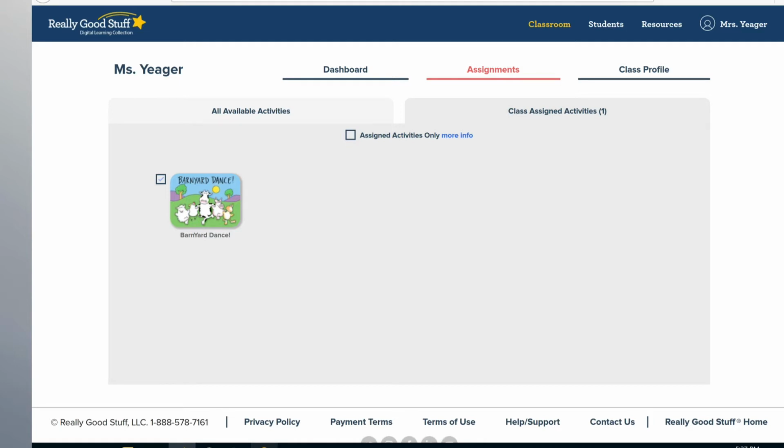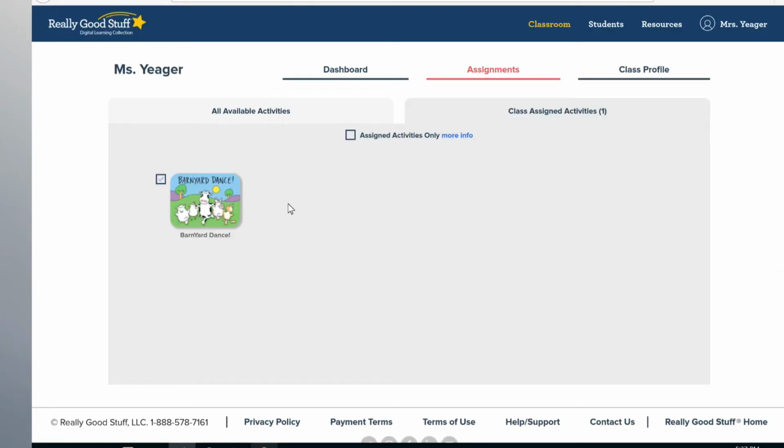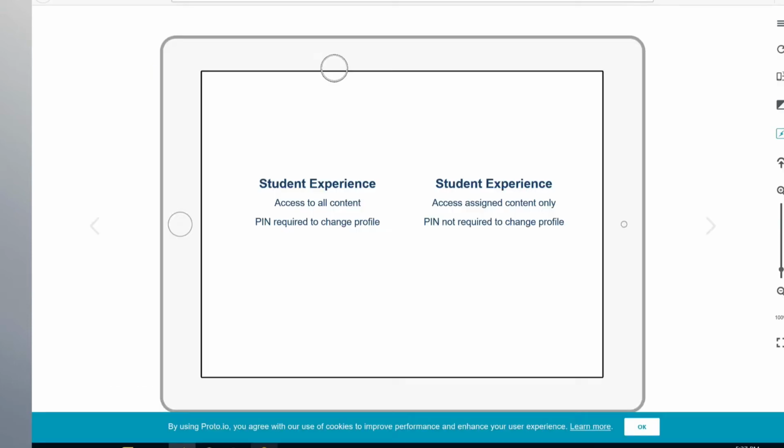So you're literally able to assign apps aligned with standards, which is really cool. Yes. And you can do it by student or by classroom. You can also make it so that when the student logs in, they have their assignments and they have access to all of the apps. Or you can make it mandatory to just do the assignment. Wow. So if a child is having trouble with, say, letter recognition, you can literally say, okay, I've assigned you some apps to play. Yes. Oh, that's so awesome.